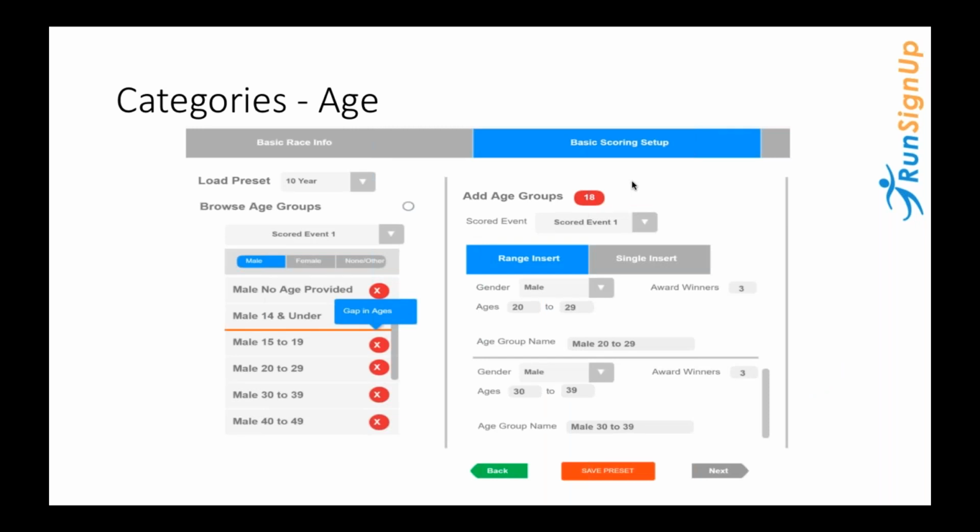First, before we get into the details of the scoring module, let's talk a little bit about the concept of categories. There's going to be a variety of different categories that you'll be able to lump participants into. One of them is going to be age category. And again, don't pay too much attention to the design of this, but understand that we're going to be trying to come up with useful, fast ways of creating age groups and reusing those age groups.